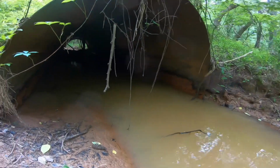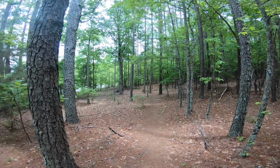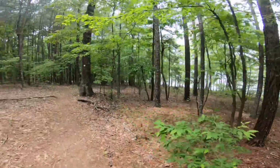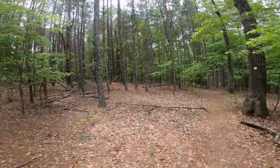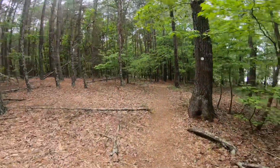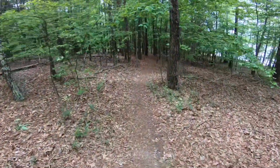Fergie's just came from that way. Starting to get a little bit of a view of the lake again. And still mostly pine forest with some hardwoods. Nice and shady.